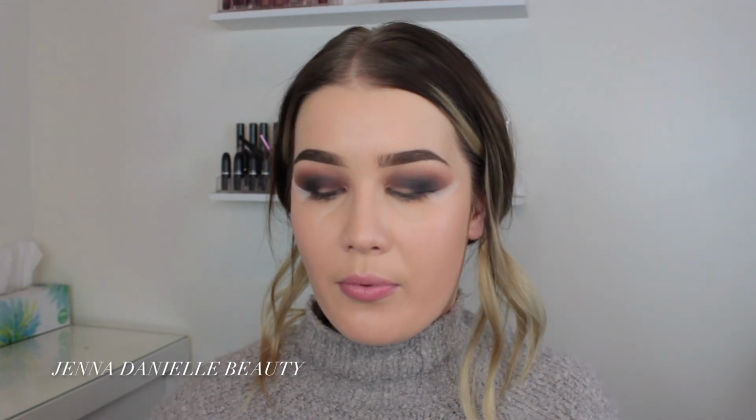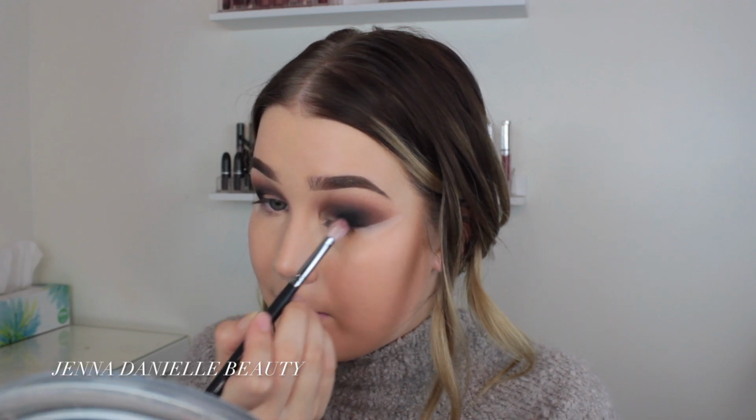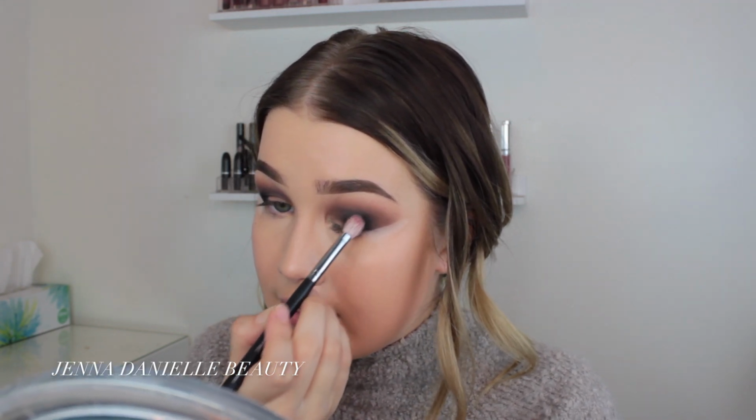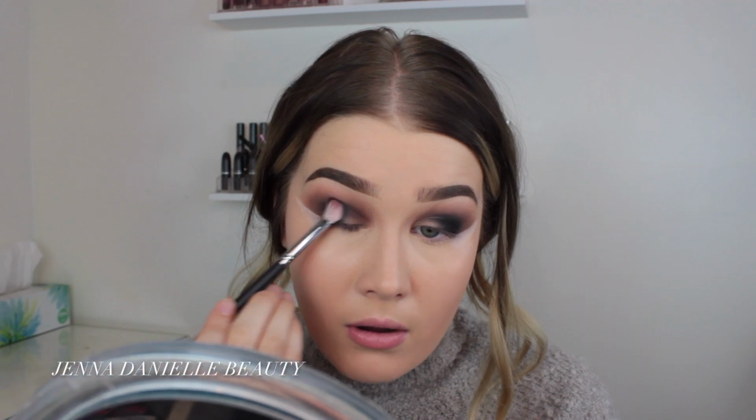All right, now with a denser brush, I'm going to take that black and really pack it on the outer V again after we blended it up. We kind of lost some of that pigment right here, and I want the outer V area to be the darkest, so I'm just going to go back and pack this on.